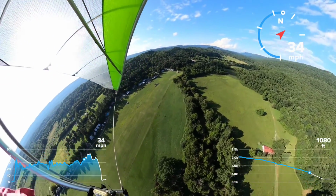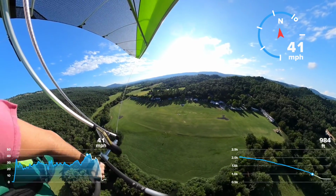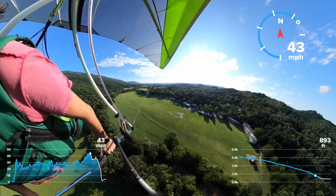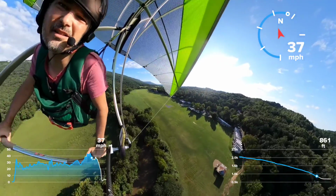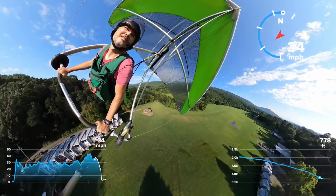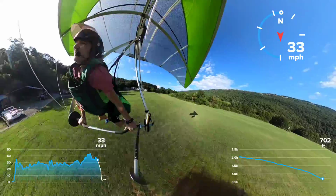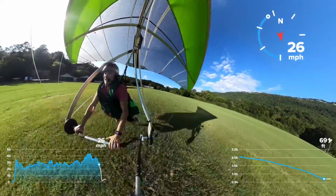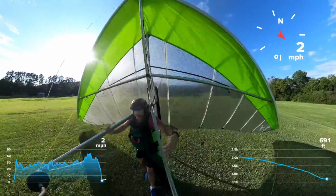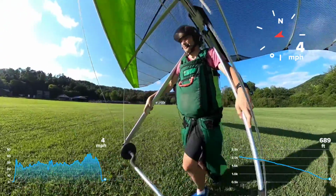All right, let's go, I guess. All right, I'm speeding up. Get even here. And that's it. Not the prettiest landing, but given the rutty conditions, I was pretty happy with that. And that's it.